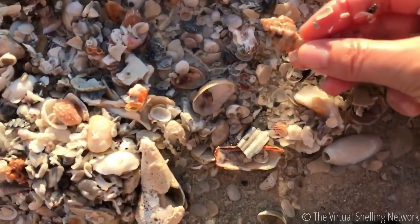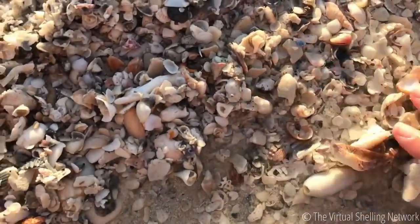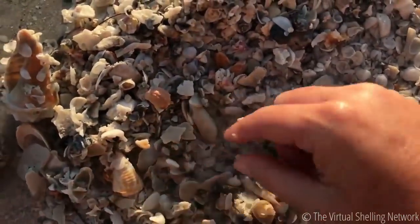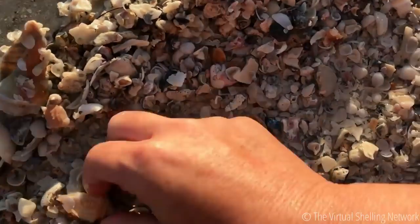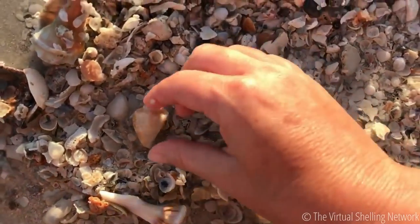Cute little murex. Very nice. This is a good one. This is a good little scoop. Here's another tiny little drill. I love those sharp ridge drills. Here's an auger. Here's another conch, a juvenile conch there. I'll stick him in there too.